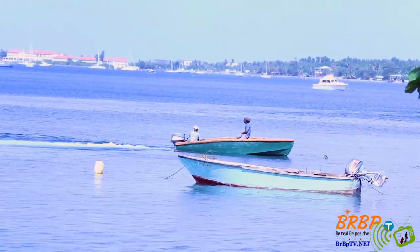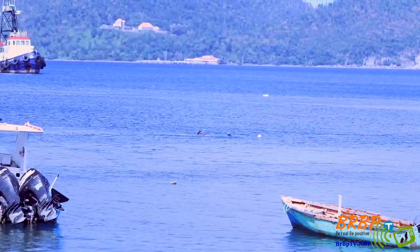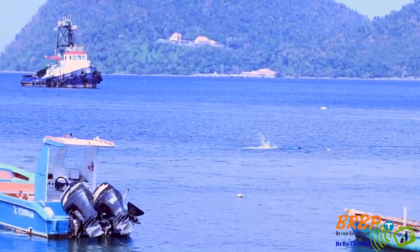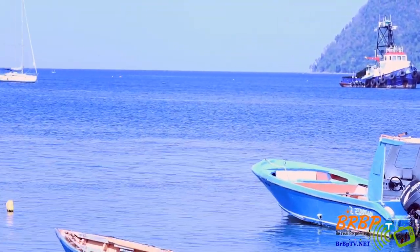So guys, as you can clearly see, the boat is getting much, much closer, as well as the net. It's not too far off. You see the fishermen are very, very close to shore. They have swam a mile, man. They have swam a mile.